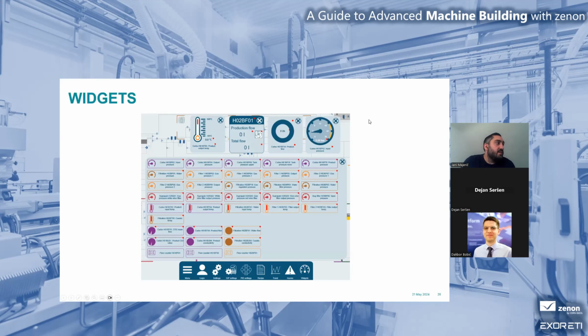Another thing that we designed are the widgets. When you have the filling scheme and everything, it's usually pretty big and you don't see everything that's going on. And you always have to zoom in and out. So with the widgets, you can choose what you want to see, and all of these pop-ups show up, like pressure settings and temperature values, flow values, and then conductivity and such.